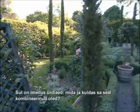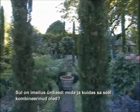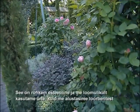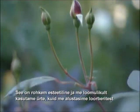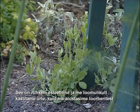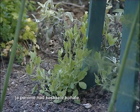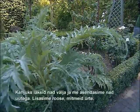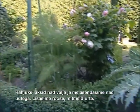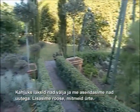You have a beautiful herb garden. How have you, or what have you combined there? Well, it's really more aesthetic. I mean, we do obviously put herbs in, but we started off putting a bay tree in the centre, and sadly we lost that, so we replaced it. And then we put some roses in, and then various herbs.